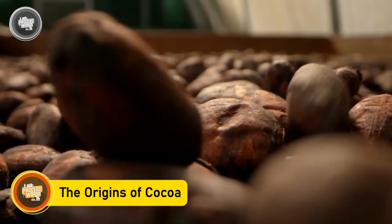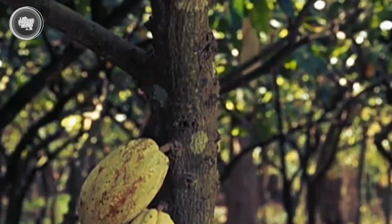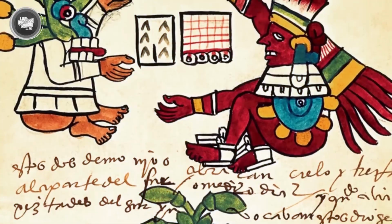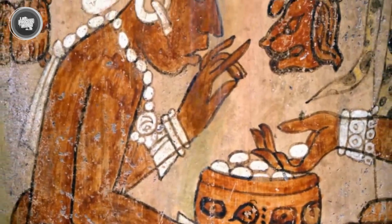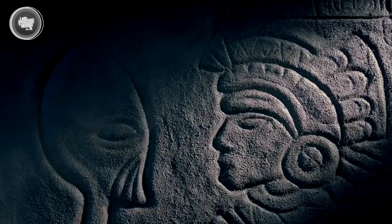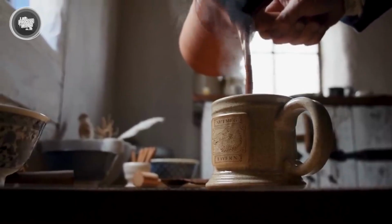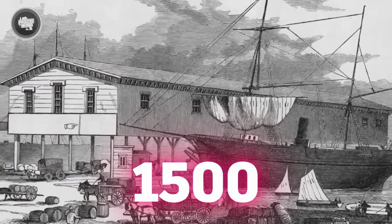Cocoa's story began thousands of years ago in the lush rainforests of Central and South America. Archaeological findings trace its use back over 5,000 years, where early civilizations like the Mayo Chinchipe in present-day Ecuador cultivated and consumed cacao. Later, the Maya and Aztecs turned it into a prized drink, often mixed with spices and reserved for ceremonies or royalty. When Spanish explorers brought cacao to Europe in the 1500s, it transformed from a bitter spiced drink into the sweeter chocolate people know today.